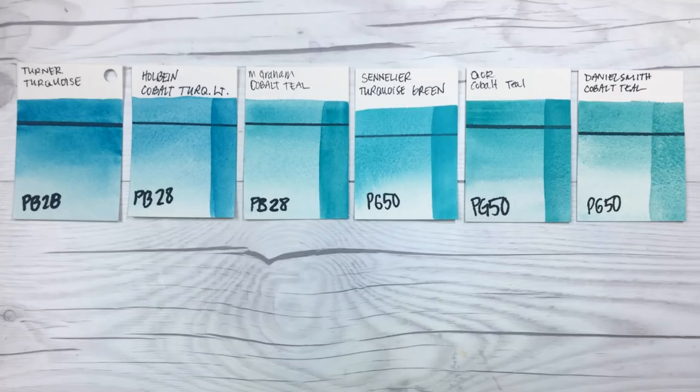Schmincke's turquoise green isn't at all a green in my opinion, but rather it's the most blue of the PG50 samples that I have in my collection. Kora's cobalt teal is further leaning towards green, but I also find that it's the one that's the most opaque of the entire bunch. It has a consistency that I don't quite love working with, and I've heard others say that as well. Daniel Smith's is by far the greenest version of this color, with notable yellow undertones, and it also has the most granulation.